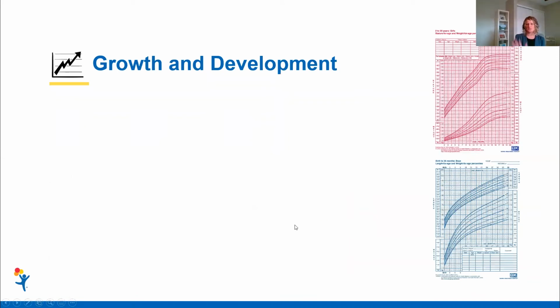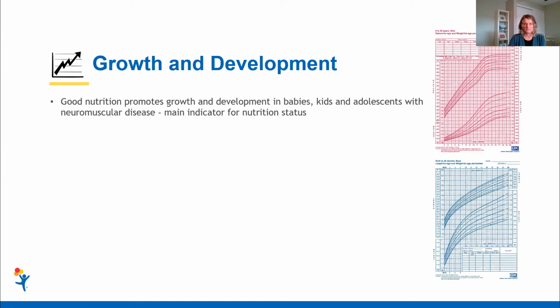So let's just go through each of those topics I had in that first graphic. The first is growth and development, and this is so important. No matter what diagnosis your child has, they're a kid and they need to grow and they need to get bigger, and their bodies need to develop and their brains need to develop. And so this is such an important part of what I look at. So good nutrition promotes growth and development in babies, kids, and adolescents with neuromuscular disease. And it really is sort of the main indicator for nutrition status.